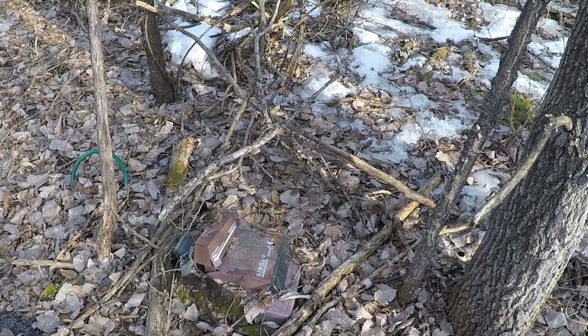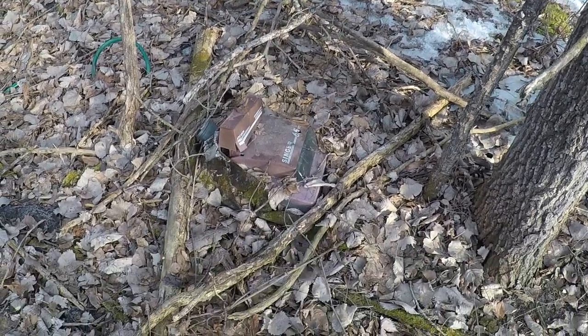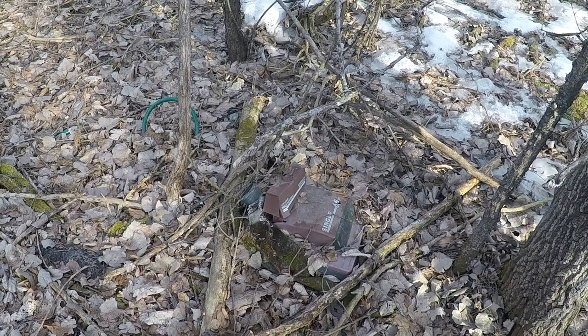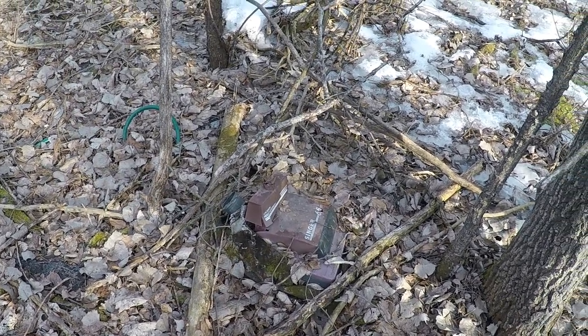So if you remember a couple months back, my son and I found our old derelict vacuum cleaner way out in the middle of the woods. Check it out. A vacuum cleaner? No way. Yep, it's a vacuum cleaner. It's an old one. That's really old.